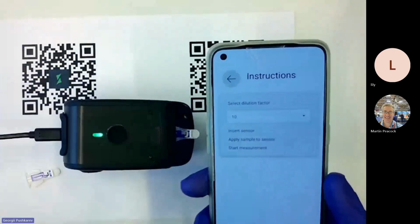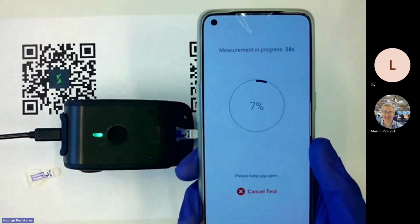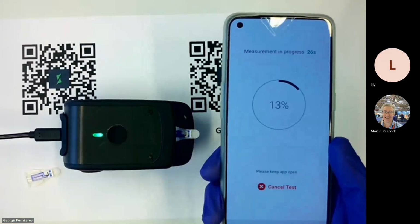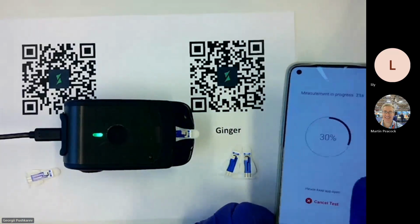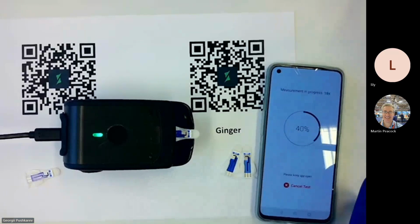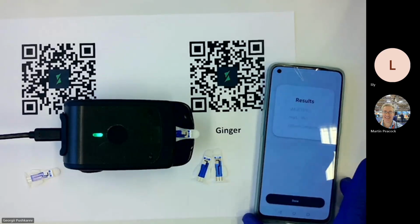Yeah, right. And we press start measurement and wait for the meter to make its magic. As you maybe noticed, Georgie disposed of the sensor that he tested for chillies, and you have to do that every time you use these sensors because these are one-time use sensors. The reason for that is that the capsaicin and the ginger stick very strongly to the surface of the sensors. So if you tested them several times, it would give higher and higher results every time.